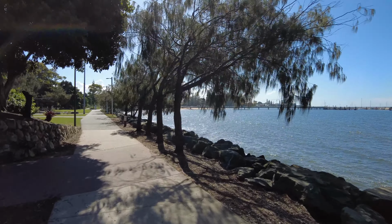Now, if you're walking in the afternoon like I am, from about 2 p.m. onwards, it usually gets a little bit windy here. I feel like that's pretty much everywhere on the east coast of Australia. Beautiful beaches, though. Look at that. That's where we just walked from. A nice undercover area if you want to have some lunch or fish.